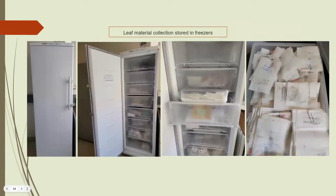Then they've got leaf material, which is stored in freezers. So you can see the freezer there and trays with these samples. I'm not sure how they organize them, if they follow some kind of a system with that. Maybe Henri can put in the chat box how this leaf material collection is organized. Next slide.